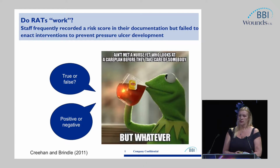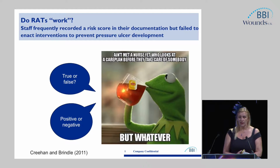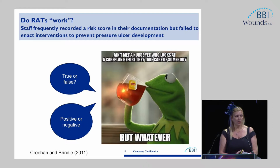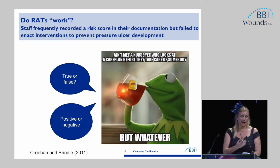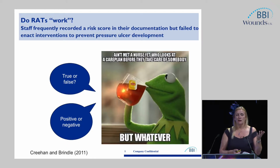And if you look at the studies, so for example, Crean and Brindle in the States found that in their review that staff frequently recorded a risk score in the documentation but failed to enact interventions to prevent pressure ulcer development. Now you can look at that and give the big sigh and say, oh, they just don't deliver the care. Or you can be real, clinically real, and say, how many nurses do you know who do things but don't document them? Because that's actually the priority, isn't it? The delivery of the care rather than the documentation. So is this true or false, that they are documenting but not doing, or are they doing but not documenting? And which is the better? Is it a positive or a negative?